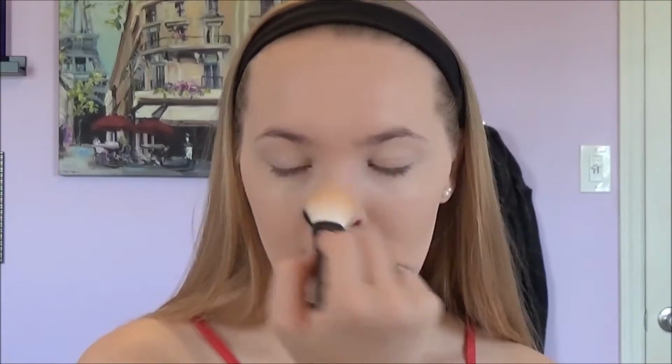I like to do my cheeks and my chin first. I think this powder also gives another layer of coverage. It's not a lot, but it is good. So that is the powder, and that is my foundation routine pretty much. Yeah, that's all of it.